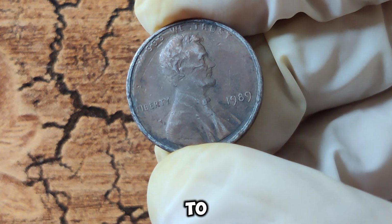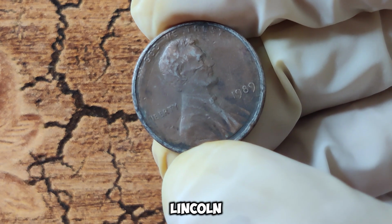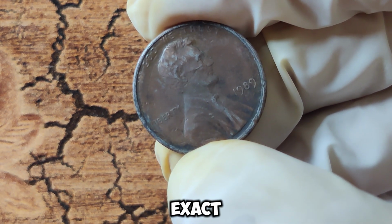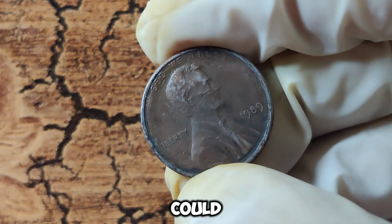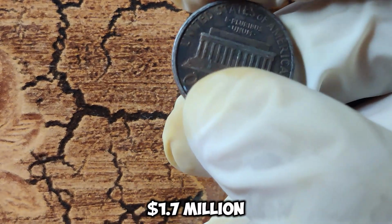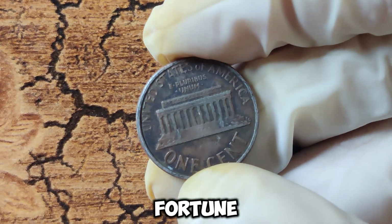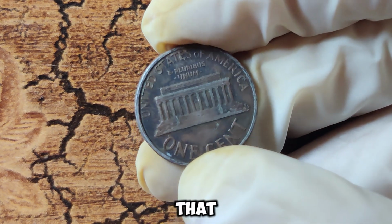Now, let's get to the million-dollar question. How much is the 1989 No Lincoln penny actually worth? While it's impossible to put an exact price tag on such a rare find, experts estimate that this coin could fetch upwards of $1.7 million at auction. That's right, you could be sitting on a small fortune without even realizing it. Just imagine what you could do with that kind of money.